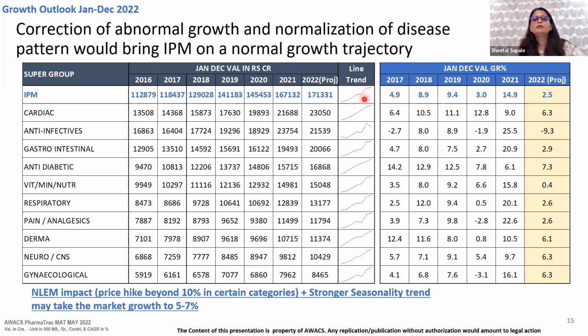There was a small dip which we had seen in 2021 and 2020, and this dip would get corrected. The same thing would apply across the majority of the therapies. So if I look at the mathematical calculation in terms of line trend, long-term COVID disruption, and how the market has behaved in the last 4 to 5 months, this is where we would arrive. And this is how the growth of the market would look for the IPM and the top 10 therapies.